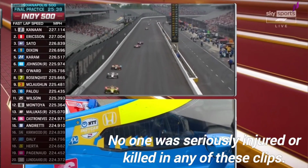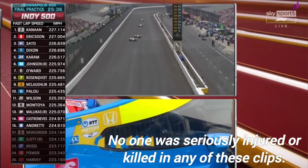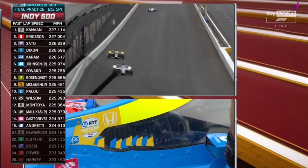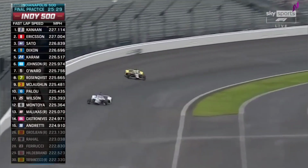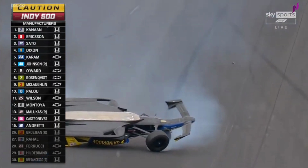With the aero screen and the tabs is maybe a bigger deal than Ferrucci realizes after seeing that accident. So let's take a look at... whoa! Was that a big moment from Colton Herta? Oh my gosh, Colton Herta upside down. Wow!